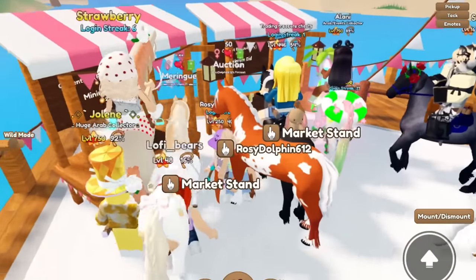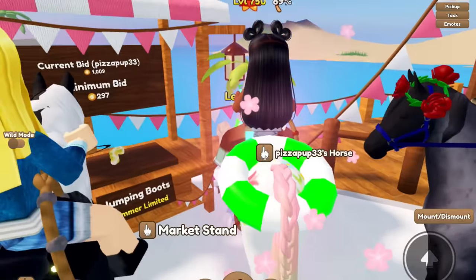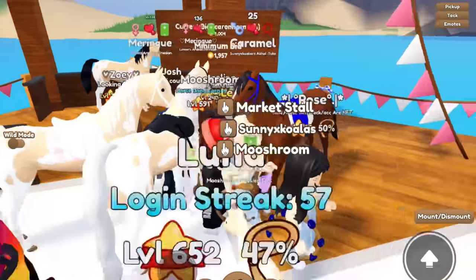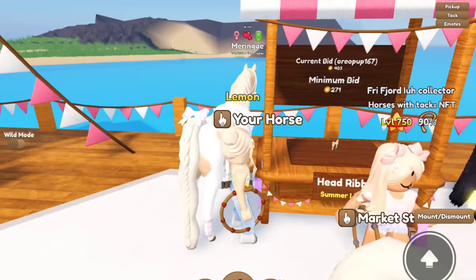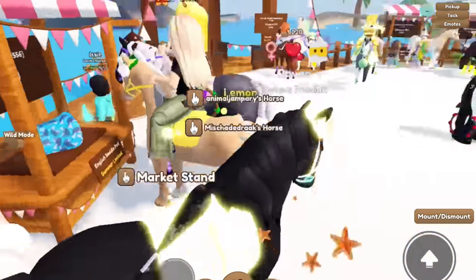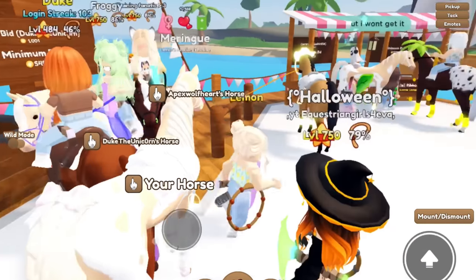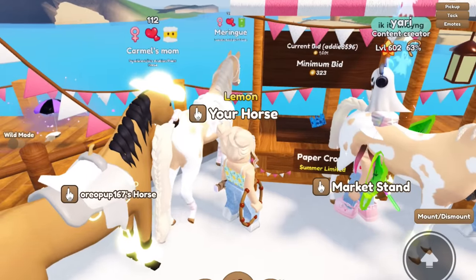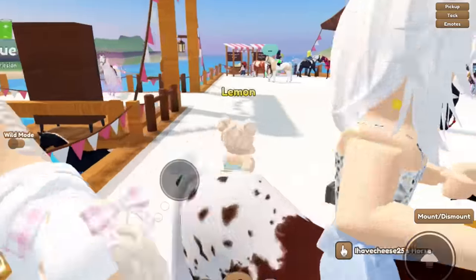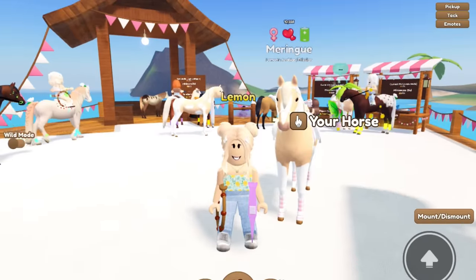But we have got the Summer Sun saddle, Western saddle pad, Summer Sun jumping boots. We got another Palomino Pinto horse-like meringue. We have got the Summer Sun head ribbon. We have got the Dolphin English saddle pad. We have got an ice cream quarter horse with pearl mane and tail. We have got a dolphin head crown. And we have got a dolphin tail ribbon. So once again, I will come back in a few minutes to accept all of the new bids.